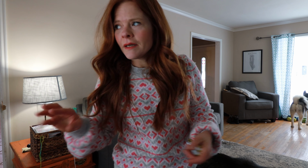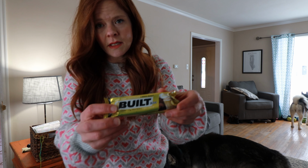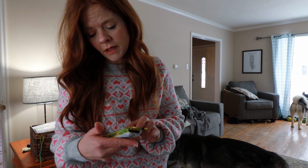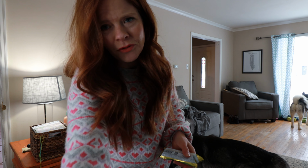I only have like 4 Built bars left. I know I said in my other video I needed to order, and I had tried some Alani Nu over the weekend because I stopped at the nutrition store, but those were like 5 or 6 points. So we're saying no to Alani Nu. And so I am gonna have to reorder some of these. This one is the caramel macchiato. I thought that was the best compliment to the chocolate peanut butter protein shake.